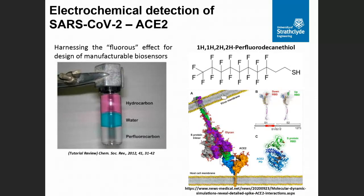Now here we have a diagram of SARS-CoV-2, the spike protein, and how it attaches to ACE2. ACE2 has a hydrophobic region which embeds in the cell membrane. That's what we're really trying to do in this project, rather than putting down a complicated self-assembled monolayer, as many people do in biosensors. We're just trying to form a simple film of this perfluorodecane thiol, almost making a synthetic membrane on the electrode surface that would facilitate ACE2 entry and immobilization.